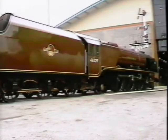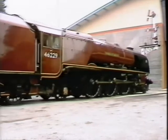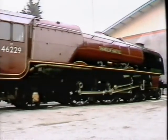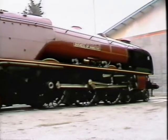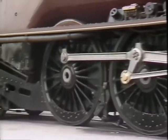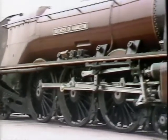Number 46229, the Duchess of Hamilton, was built in 1938 and now belongs to the National Railway Museum. The Coronation-class locos proved themselves to be magnificent engines, not only in terms of speed, but also in their ability to handle the very heaviest express trains on the West Coast main line.